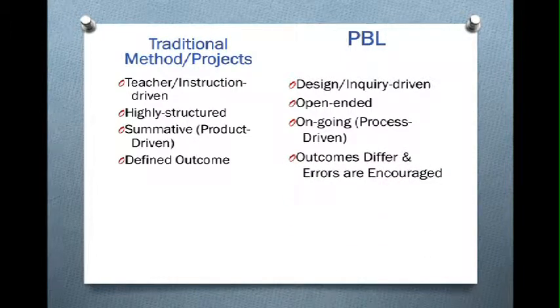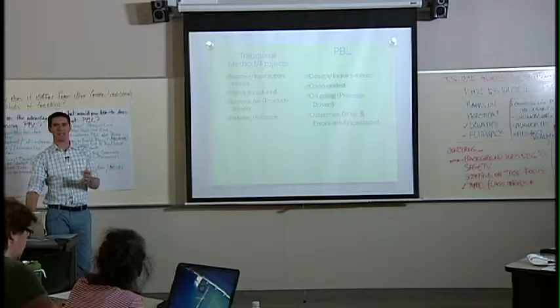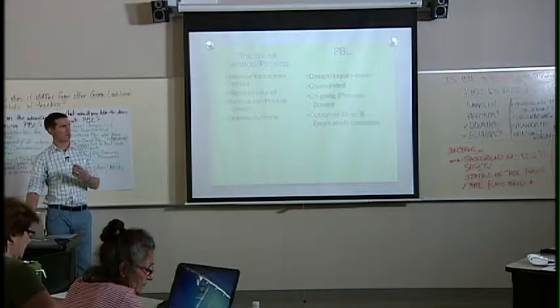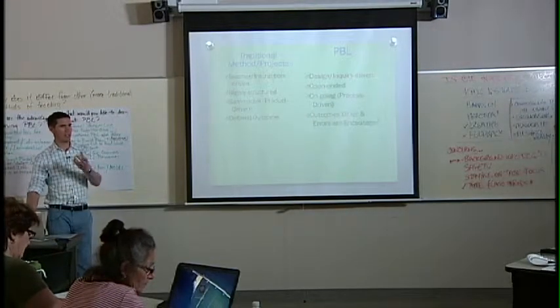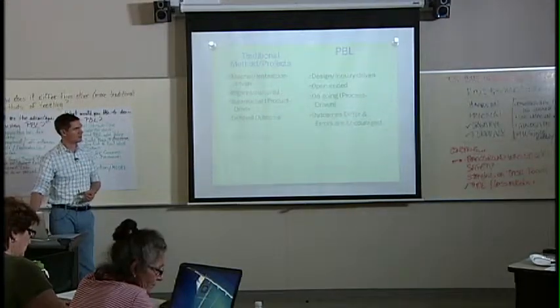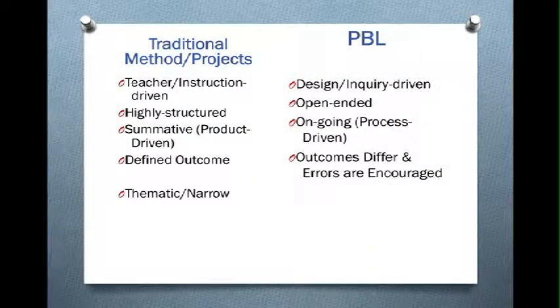The other ones, everybody's different, and errors are encouraged. It's okay to make a mistake. We're not saying go out and definitely do this incorrectly, but it's okay to make a mistake. It's what you do after that mistake that defines your character. Thematic and narrow, in other words, they're focused only on getting them to do this one particular thing, whereas the other ones are integrated. So they're doing multiple cross-content areas plus connecting with the community of some sort.